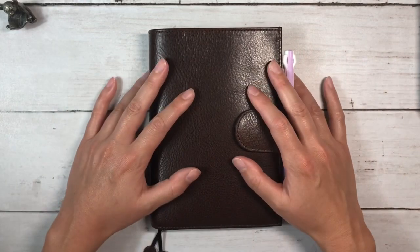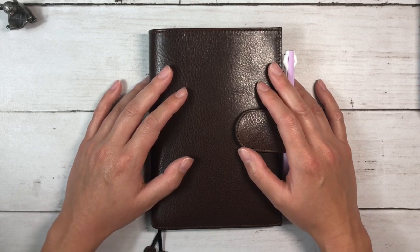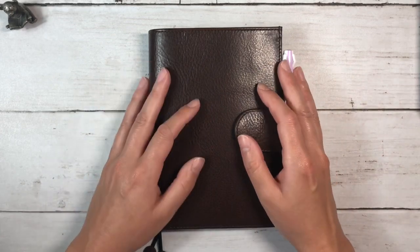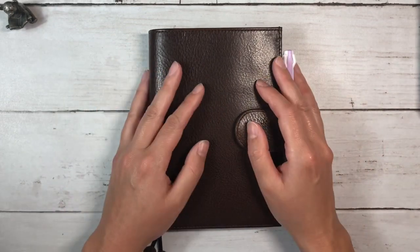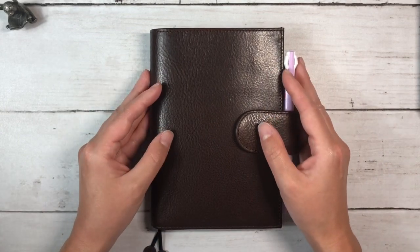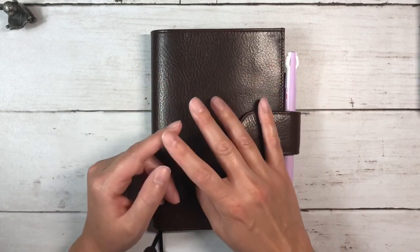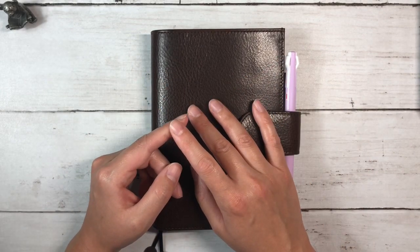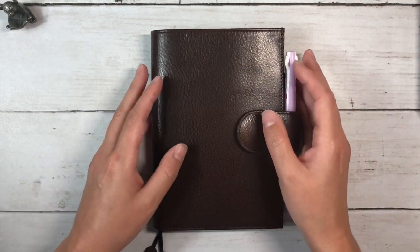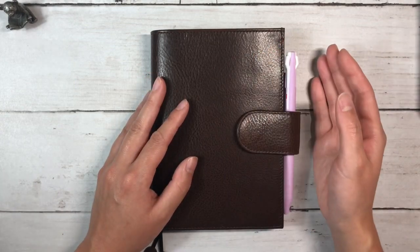So the idea behind this setup itself is that I use a bullet journal for my daily planning. And part of the bullet journal method is keeping collections. So I'm a list maker. I have always loved making lists. And some collections for me are more long-term. So for example, things like lists of books that I want to read or things to check out, like recommendations. I know that I don't want to have to transfer that information from bullet journal to bullet journal.